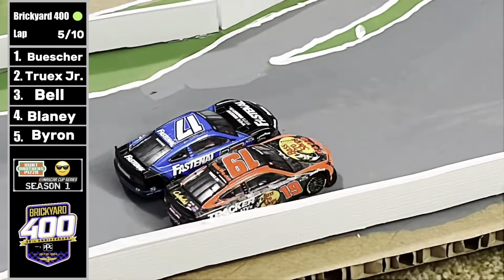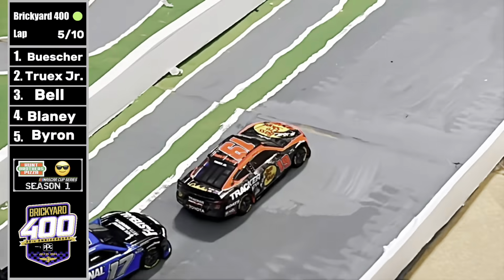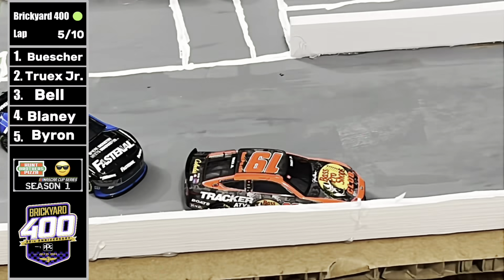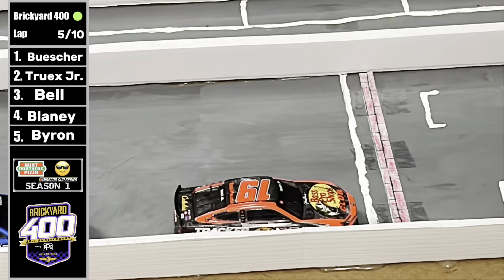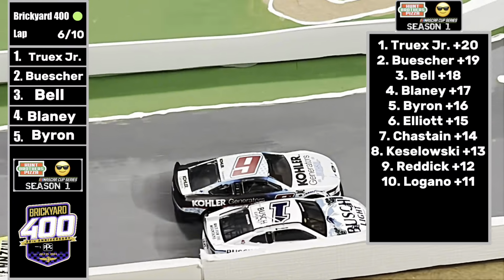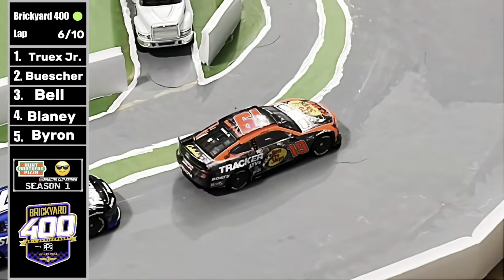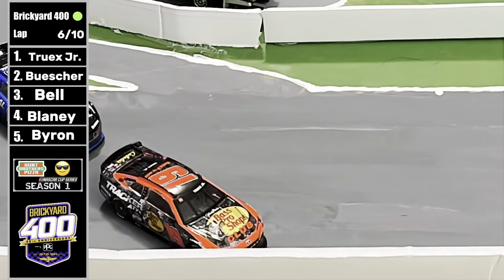Truex makes a move on the inside. They're side by side, and Truex takes the lead, and they head into turn 3. Truex takes the lead as they head off 4. Looks like he's going to win the halfway bonus, and he does. You see Brad Keselowski gaining positions. He just passed Ross Chastain, and he's gaining positions right now as we speak.